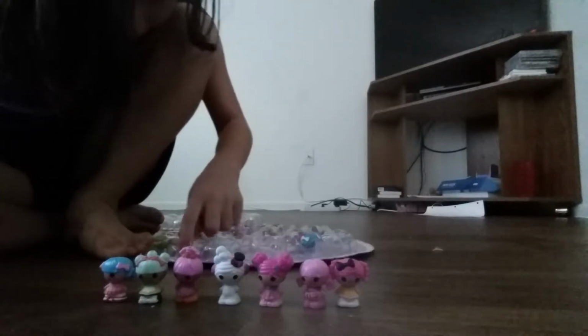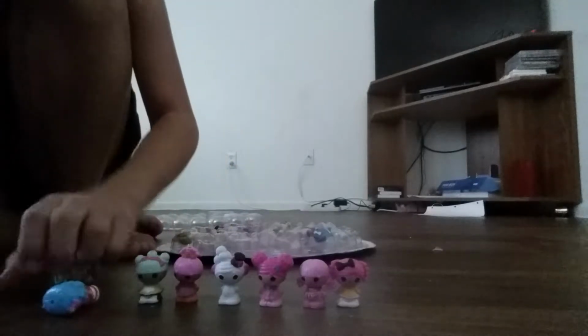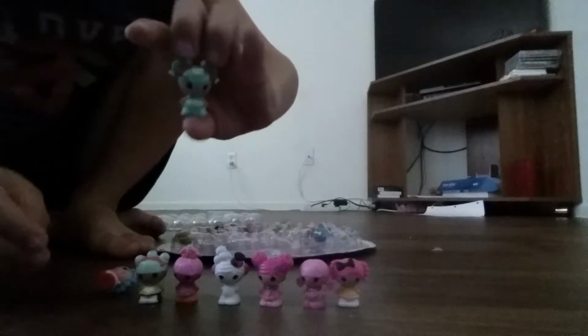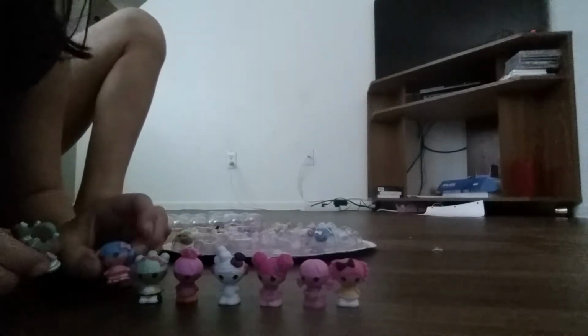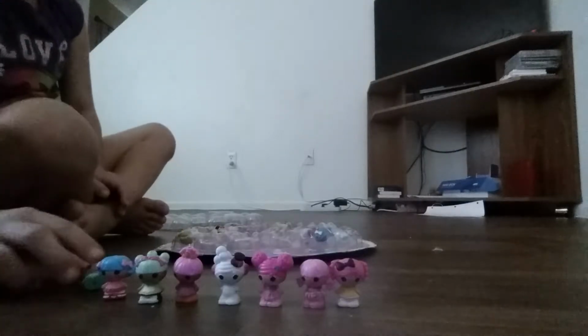And then the next one is my mom's favorite, of course, Mitty Stripes. No, you fell. This is Mitty Stripes. She has like little bows. I don't know if you can see that, but they're right here, like these white things. So that's, you know, who she is.